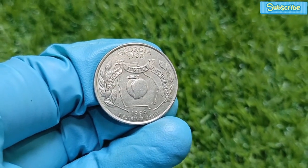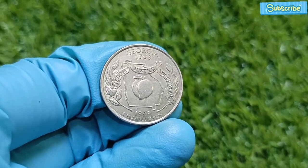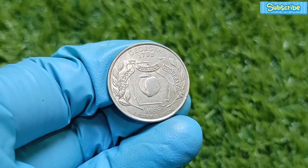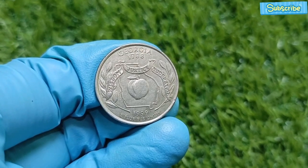E pluribus unum, historical context. Adopted in 1782, E pluribus unum symbolizes unity among the original 13 colonies. It has appeared on most U.S. coins since 1795. Its placement on the Georgia Quarter, 1999, aligns with federal requirements, not state-specific themes.